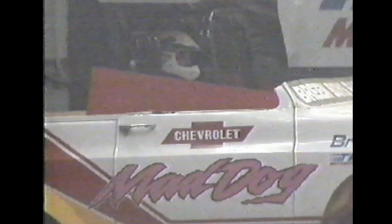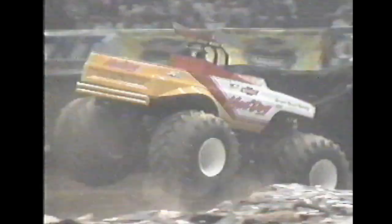I think this is the best of the Bad Breen brothers. It is John Breen, Mad Dog. He is driving a Chevrolet Blazer, kind of a modified Blazer, but it is in fact a Blazer. Left the start line like a rocket. Richard Leak, we might have quick time. I don't know, but it was an awfully good run.